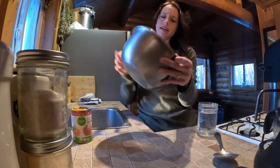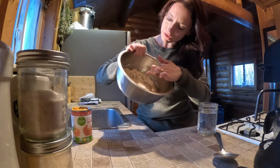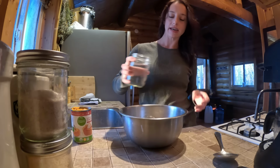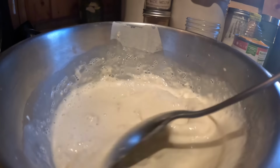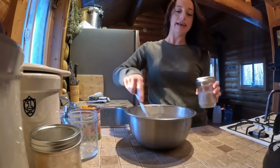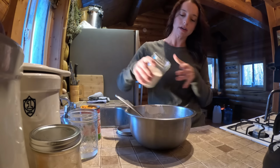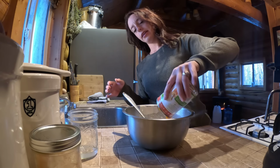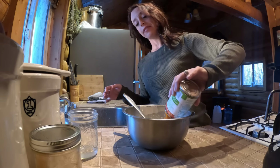Let it sit out and get a little more active. You'll see it's kind of dry on the top there, but all those stretchy bubbles there, that's what you want when you move it around. What you're going to do is you're going to add a little water. And you're going to add maybe a couple tablespoons of salt. Pumpkin puree in with the water. Maybe like half the can.